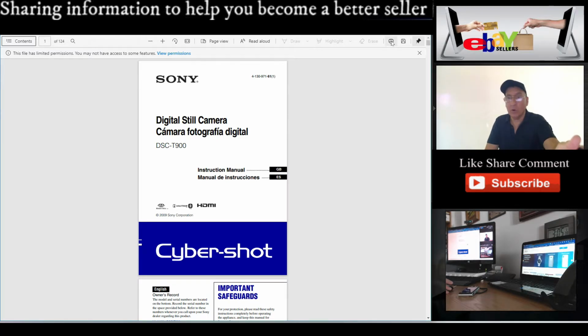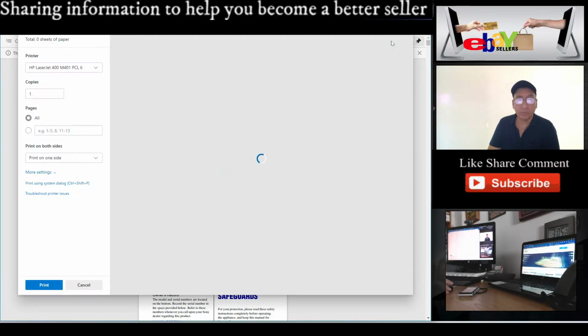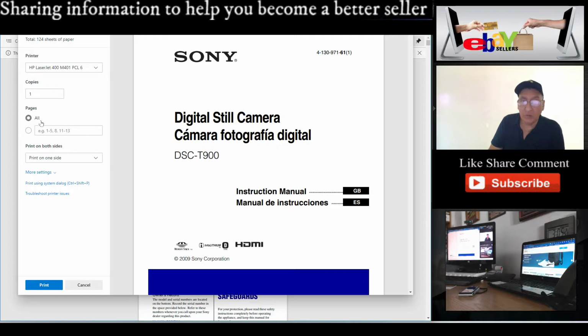If I click that button on, I'm going to print it out 124 pages. No, you don't have to print 124 pages. When you click on the icon, like this here, you're going to come over here, and you see where it says all? Now, if you leave it like that, you're going to print out all 124 pages. And you don't want 124 pages.